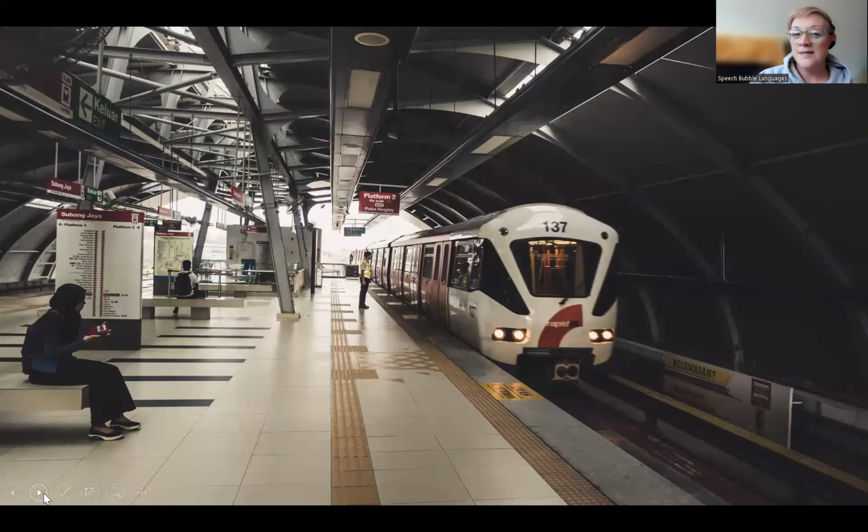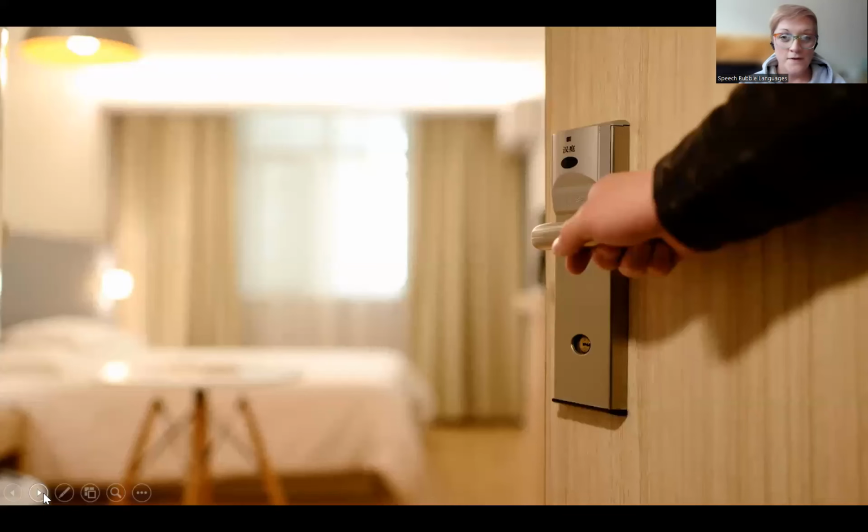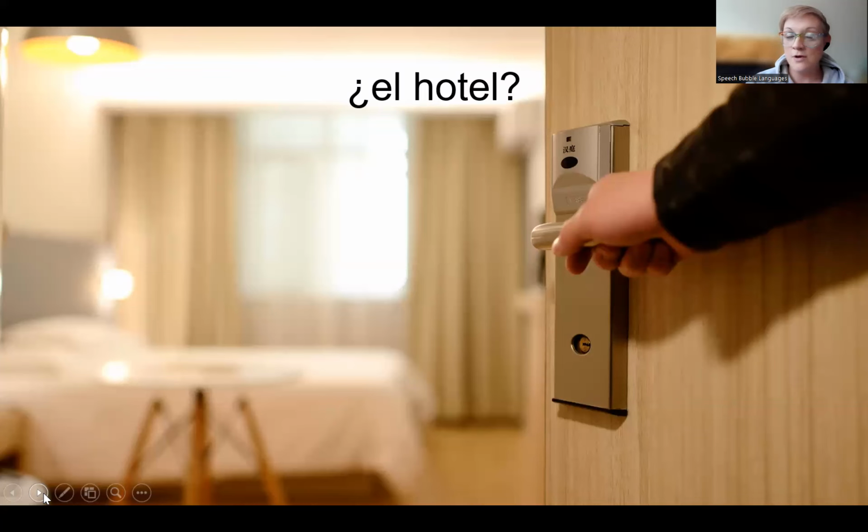Now we're on the hunt for this. It's la estación. How would you ask for those? Try a couple of different ways. Now we're off to find a room for the night. El hotel. How would you ask for directions there? Try again, lots of different ways, different options. Maybe try one you haven't tried yet.